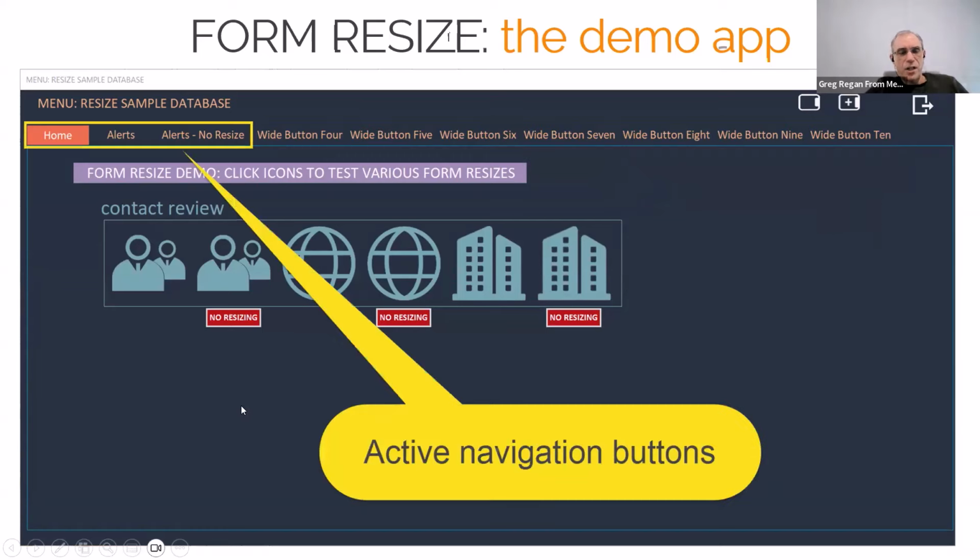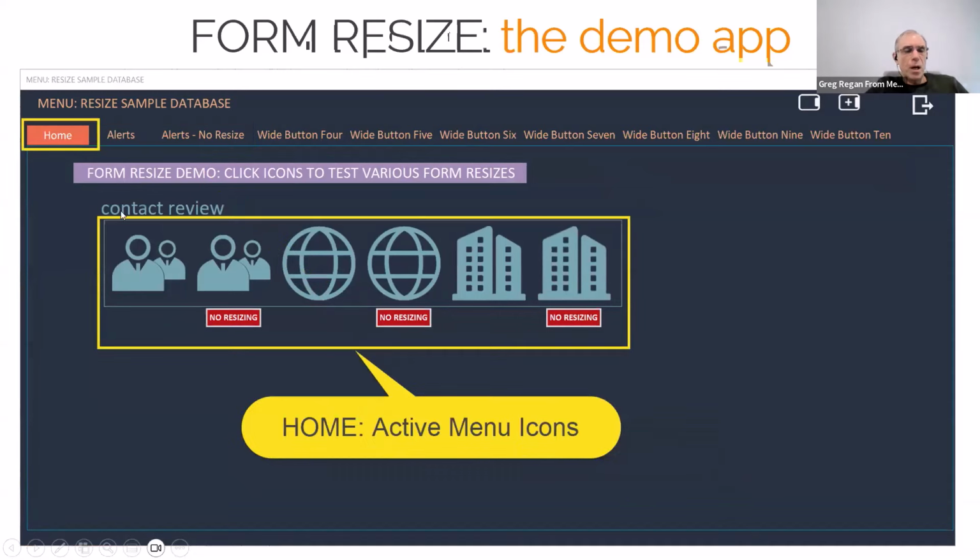These are the active navigation buttons here. On the home, I'll call it a home tab or home button, we've got a menu with some icons. And these are kind of twin icons. So we'll have one icon that will open a form that will resize, and the next one that won't resize. Okay.